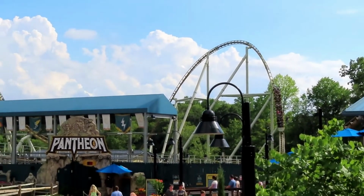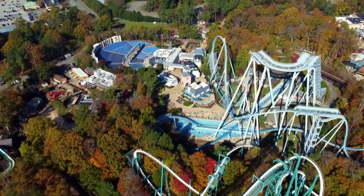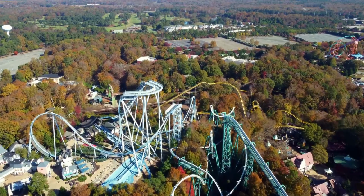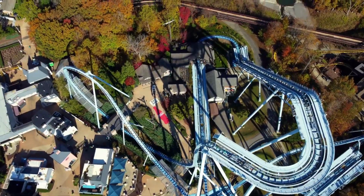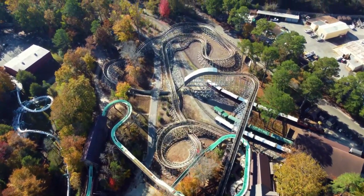Well, that's all of Busch Gardens Williamsburg's roller coasters ranked. Hopefully this helps if you're going to the park for the first time. Or, if you have already been on all these coasters, tell me what you think about my ranking. Feel free to comment all your thoughts down below. I would love to hear what you guys think about Busch Gardens Williamsburg's roller coasters.